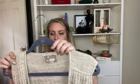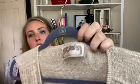This I was very excited for. I found St. John for the first time, in its vintage sleeveless knit top. Here's what the tag looks like. Okay, we have the North Face size small zip up.